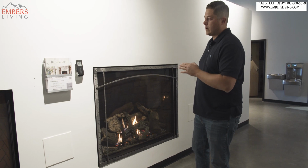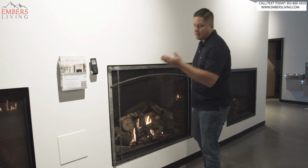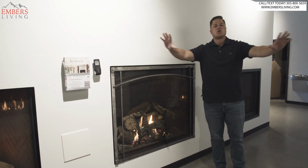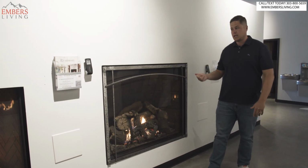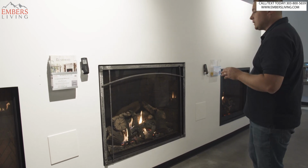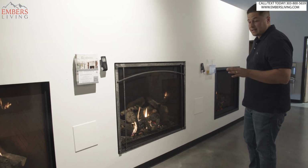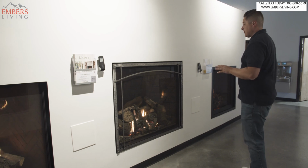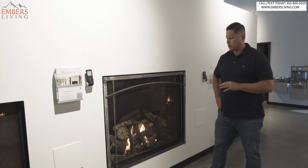This is the Rushmore or Renegade, depending on what you're looking at. What do we love about this fireplace? What do you think we like about this? Big viewing area. Big, monster, ginormous viewing area. This is the 50-inch. It comes in a 40-inch and a 36-inch. Again, really nice, clean lines. What's cool about this guy is this is about as rustic as it gets. So if you like this really, really rustic look, I don't think there's a better looking rustic fireplace than this guy. Of course, it's massive.